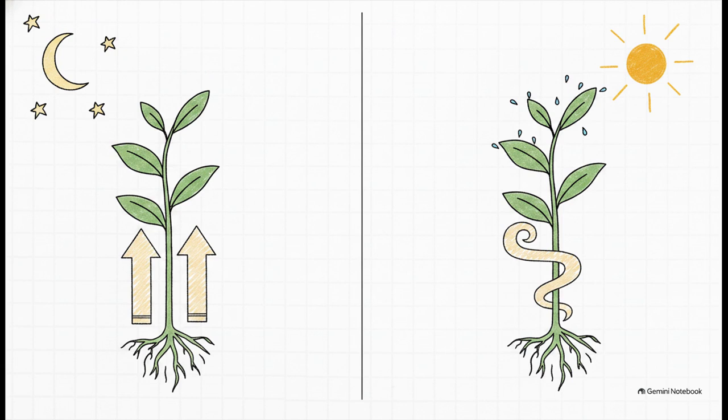At night, root cells create turgor pressure. This is an internal water pressure that makes the cells firm, and it actively pushes water up the lower stems and branches. But during the day, the transpirational loss of water from the leaves, which is a byproduct of photosynthesis, creates a massive suction. It acts like a giant vacuum, just pulling the water upward to replace whatever was lost to the sun.